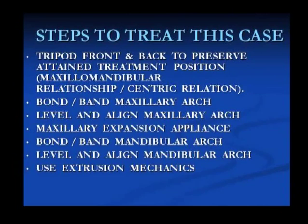You have to tripod the occlusion front and back, either with second molar buildups or with a removable appliance, because you don't want the patient to overclose or to lose the treatment position that you have worked so hard to obtain. Then at the same appointment, bond or band, whatever you do, the maxillary arch and level and align it. Keep wearing the lower appliance at the same time.